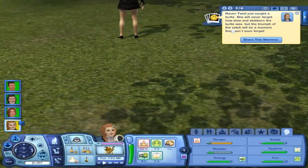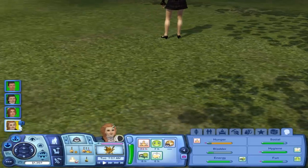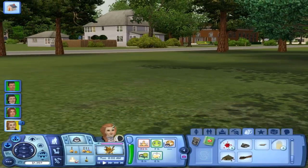Yay. We got them both. Good. We're gonna go ahead and head home now. We have a snake and stuff. Yay.